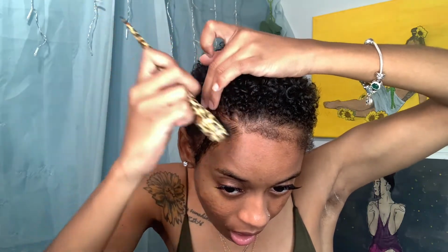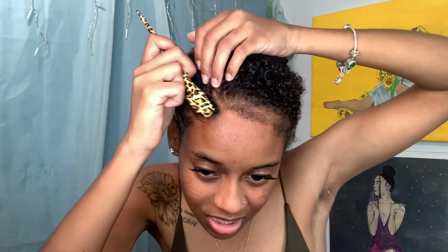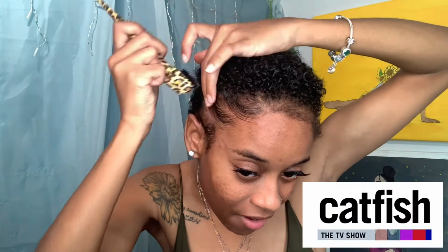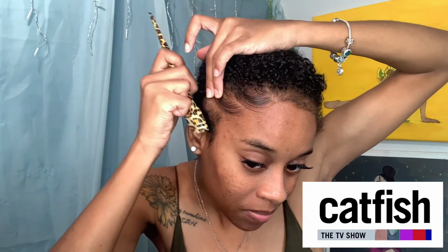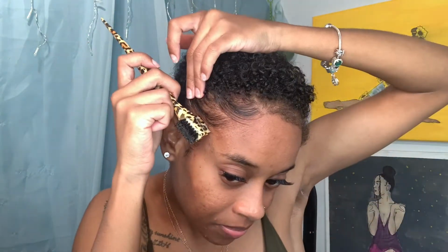Oh my gosh, y'all. Oh my gosh. And it's smooth. And it smells good. I didn't even get the scented one, I don't think. Y'all, I have edges. Y'all, I'm about to be catfishing everybody and their mama. Why did I never do this before? I always thought I was gonna look crazy.